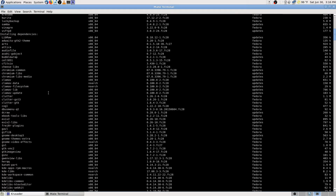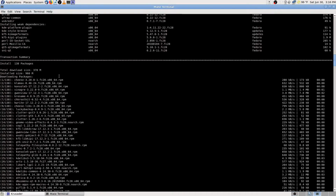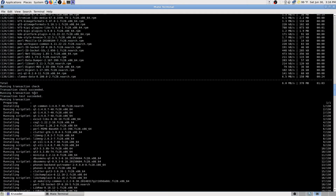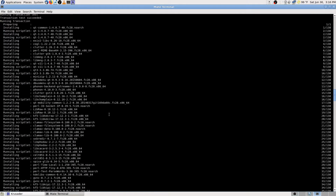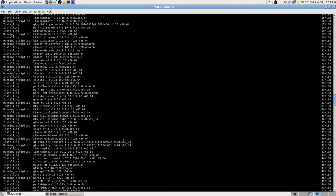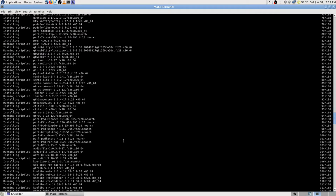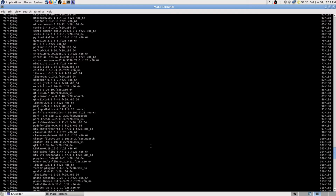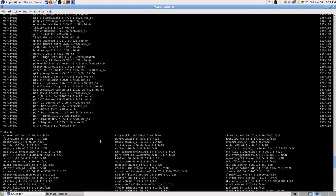These are the ones, and then their dependencies. Okay. Here they are getting downloaded. And transaction check and installing. Yeah, okay. And all that does look like a lot of work, but you're getting to see every little detail, all that just for those few that I had typed in there.